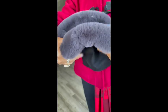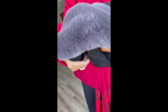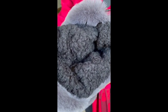The inside also has lining with the fur. The outside is a nice heavy fabric, sort of like a heavy corduroy, real nice, and very sturdy. It seems very well made, and I'll show you the inside there. It also has lining. Isn't that nice? I really like it. It's not for everyone, but I think it's real nice.